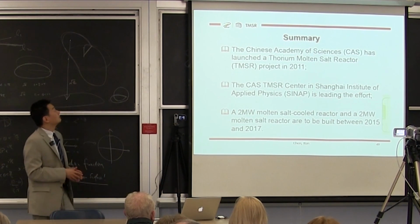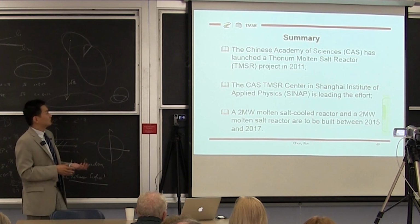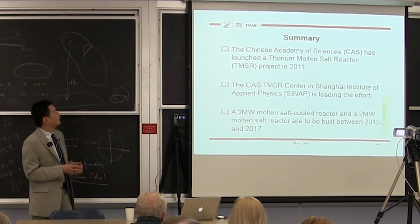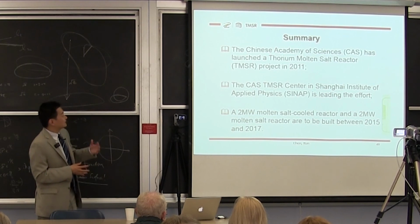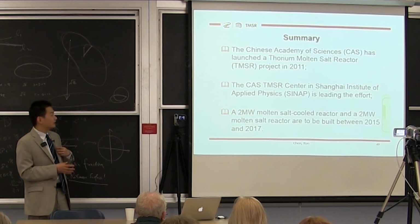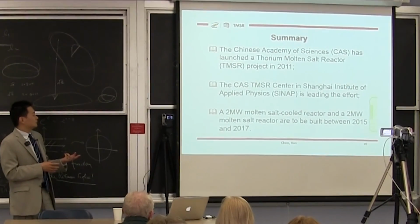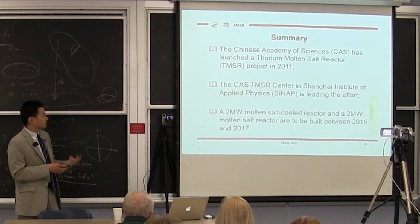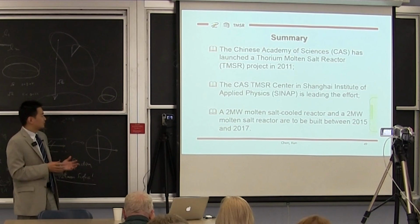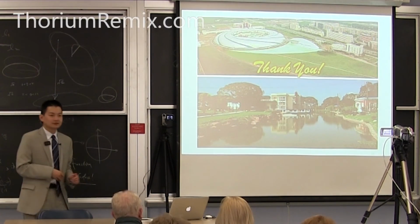So in summary, the Chinese Academy of Sciences launched a Thorium Molten Salt Reactor project in 2011, last year. The TMSR Center in the Shanghai Institute of Applied Physics, where I work, is leading the effort. And two 2 megawatt reactors will be built between the years 2015 and 2017. So with that, I'll take any questions.